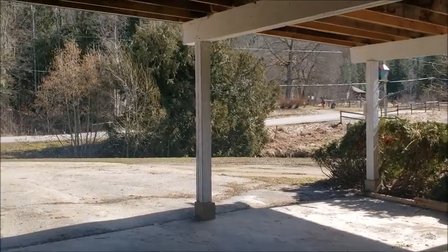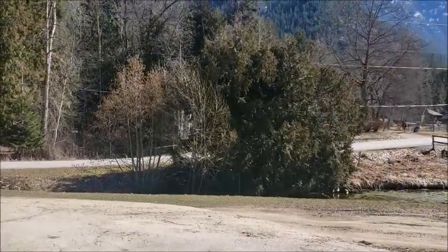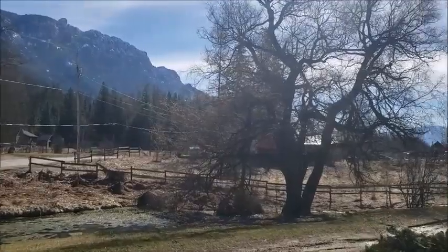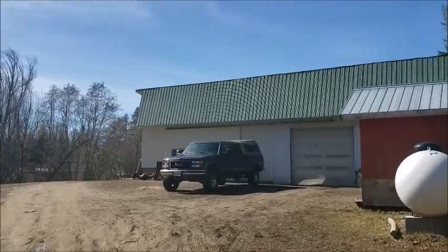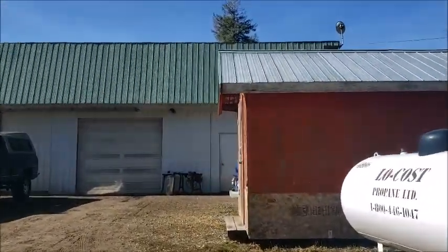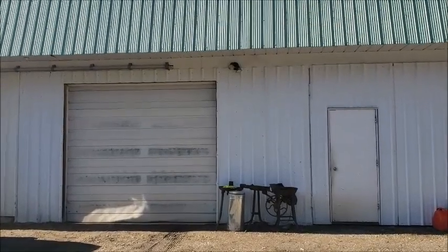Okay, so I left through the carport downstairs. So there's two carports here. And let's go take a very quick look at the 3-bay workshop. I mean, it's amazing for a car enthusiast or anybody that really just wants to do a lot of shop stuff, woodworking, or anything they would like to do. And so 3 bays here.